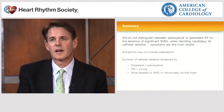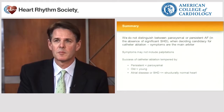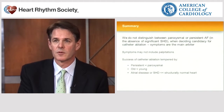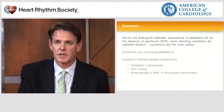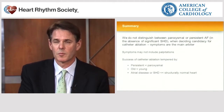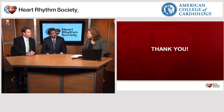In this case, he did not have much atrial disease and had a pretty structurally normal heart. So you would expect him to behave more like a patient with paroxysmal AFib in terms of his response to ablation. Certainly older patients do worse than younger patients, and persistent AFib may take more procedures than paroxysmal AFib. So I think we can, at this point, Rachel, think about taking some questions.